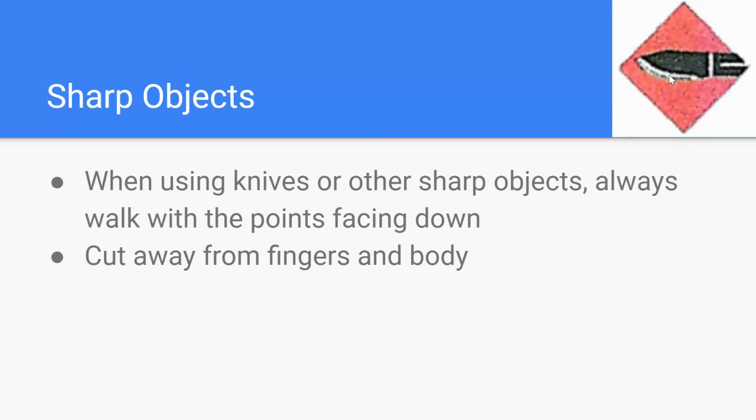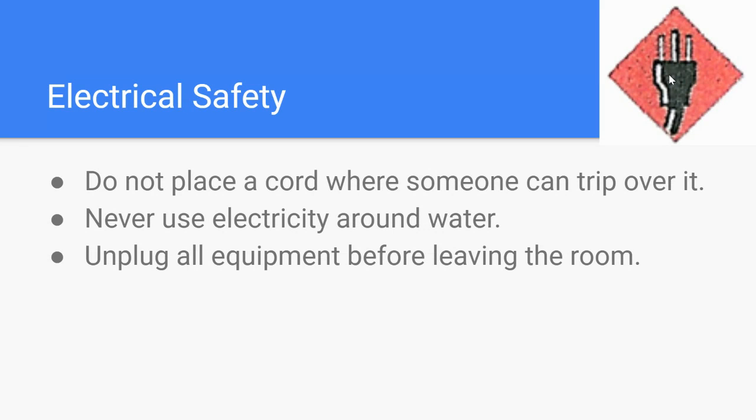Sharp objects might be used at some point in time in the lab. If you're using any sort of knife or sharp object, always point that downwards or cut away from your fingers or body. If you're using an electrical device, don't place the cord where someone could trip and fall, and never use it around water. When we leave the lab, I expect that you will unplug any equipment before you leave so that there couldn't be some sort of power surge that sparks a fire.